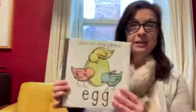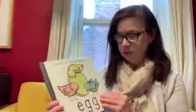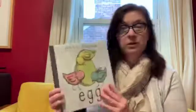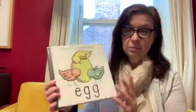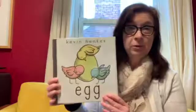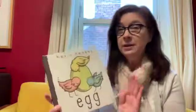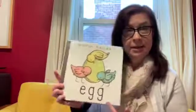All right, everybody, I'd like to start today with one of my favorite authors and illustrators, Kevin Henkes. He does lots of beautiful, colorful books, occasionally black and white pictures too. Some of my favorites of his are Lily's Plastic Purse, which I know everybody knows, or Owen's Blanket. They're just wonderful stories. And this one is a very simple one called Egg.